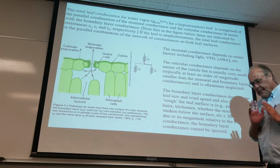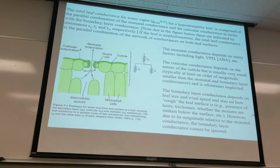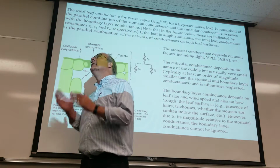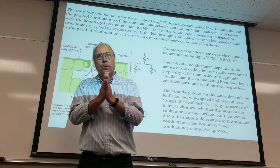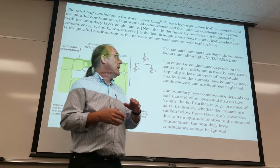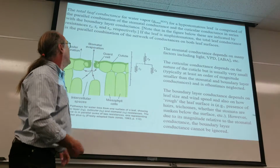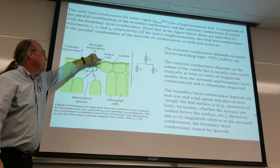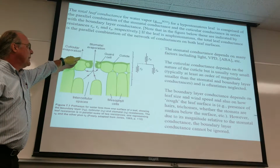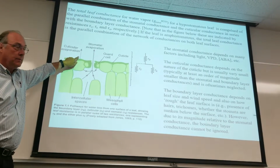Now, it is a little more complicated, because the stomatal conductance is only one of a group of conductances that we have to consider when talking about the total leaf conductance for water vapor, let's say. Because the stomatal pathway is only one way that water can leave the leaf. Water can move right through the cuticle. So there's a cuticular conductance associated with the leaf.